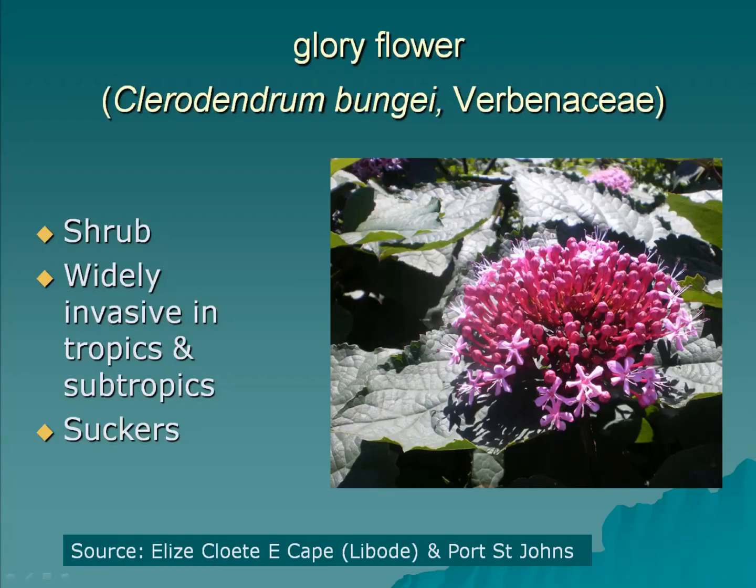This is something that I picked up on one of my field trips and also received from Elise Puter on the Transkei coast. Another member of the Verbenaceae. It is an ornamental shrub, widely invasive in the tropics and subtropics. One of the complications is that it suckers, and so that will also cause problems with clearing.